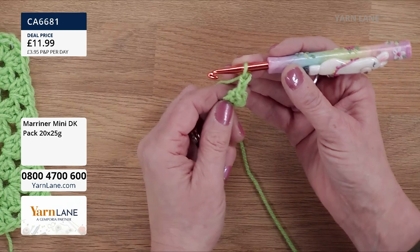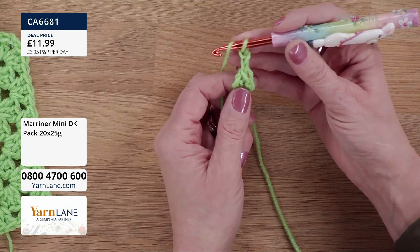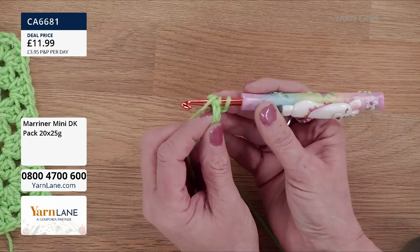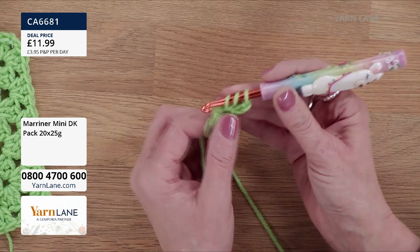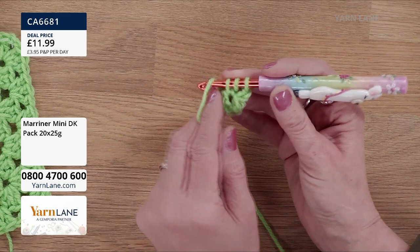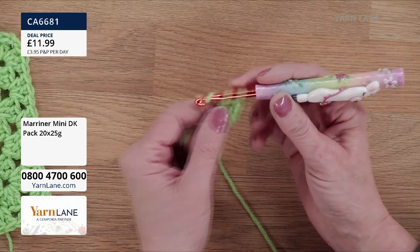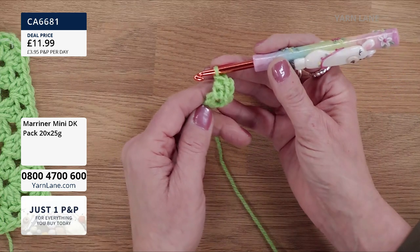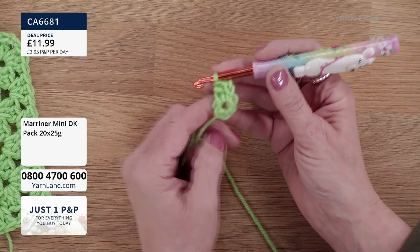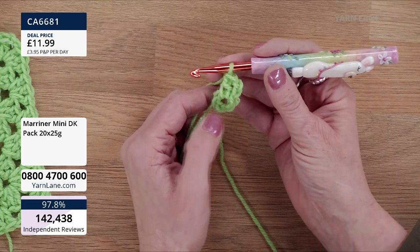So we're going to do another treble into that centre ring. So we do yarn over hook first. And then we insert it into that centre ring and yarn over and pull through. So we now have 3 loops on the hook. Then we yarn over and we take the first 2 off, and then yarn over and take the remaining 2 off. And that is as easy, that is a treble, John. So we've now done 2 trebles. So we're going to do 1 more to complete our first side of our square.